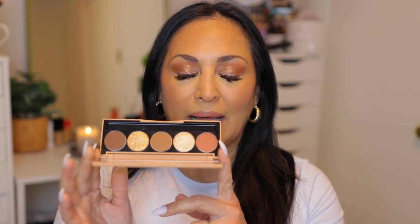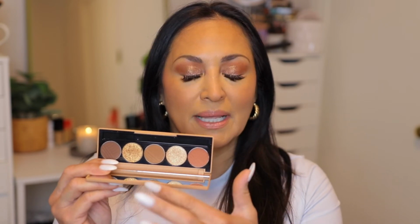I just feel like the whole palette, being that it's only like 5 shadows, they should all work well. But I will say it is a beautiful palette when it comes to the mattes and when it comes to that one shimmer, but that gold right there, if you're wanting that gold to work, it's not going to. It's very chunky.